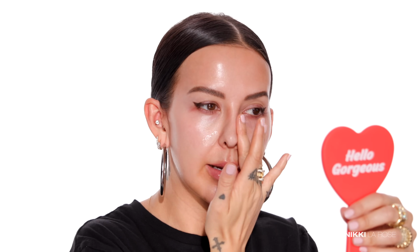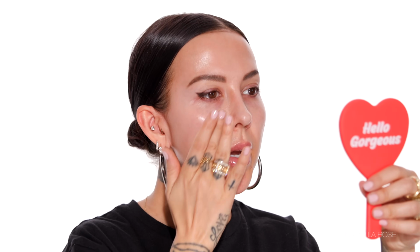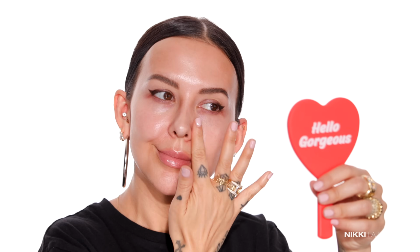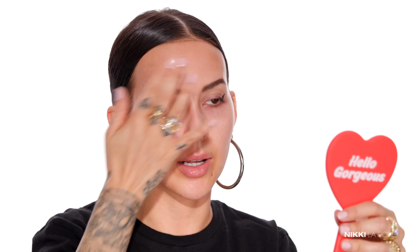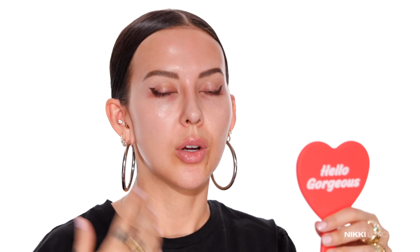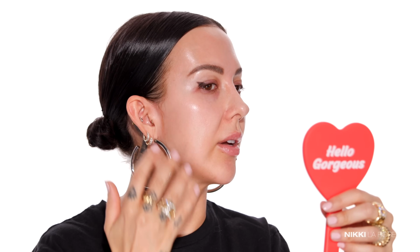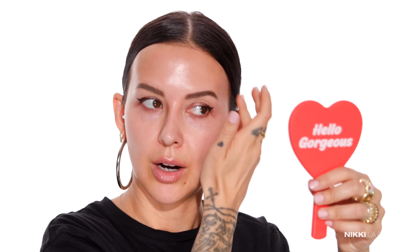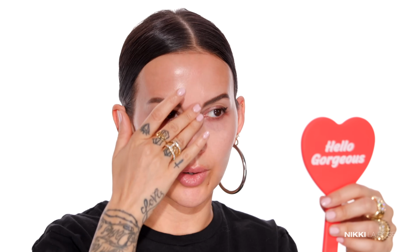So I'll be dotting it around my nose, basically anywhere that I get oily, which is gonna be my T-zone. That's very common for a lot of people. You know, when your skin gets oily, you typically aren't getting oily around your jaw, and you're not really getting oily around your temples. You're getting mainly oily around the T-zone.